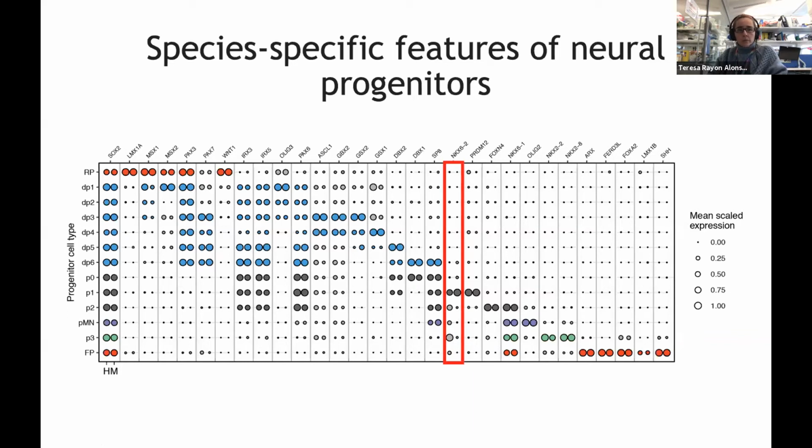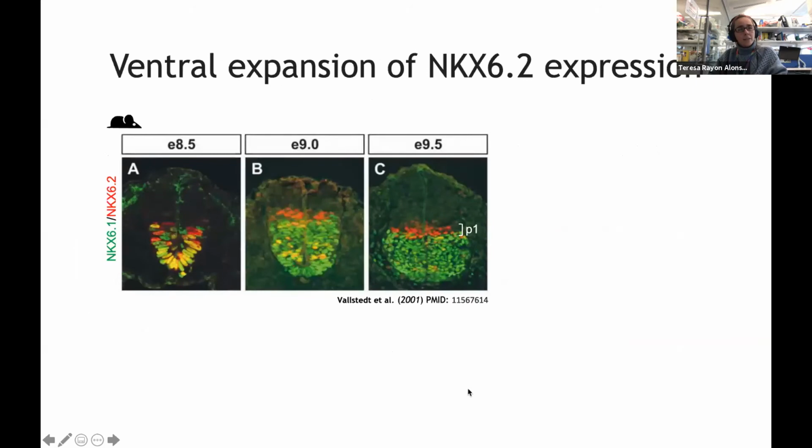We wanted to follow this up further. It's kind of interesting in the sense that for NKX6.2 in the mouse, the first time point that we assayed in the single cell mouse transcriptome atlas was E9.5. As you can see, NKX6.2 expression, in red here, in E9.5 embryos is contained and expressed only in the P1 domain, which is what I was telling you before. What is kind of nice is that earlier on, this gene seems to be expressed more ventrally. This is highlighted here by the yellow expression of the gene, which means that it's co-expressed with NKX6.1 and is expressed at more ventral positions.